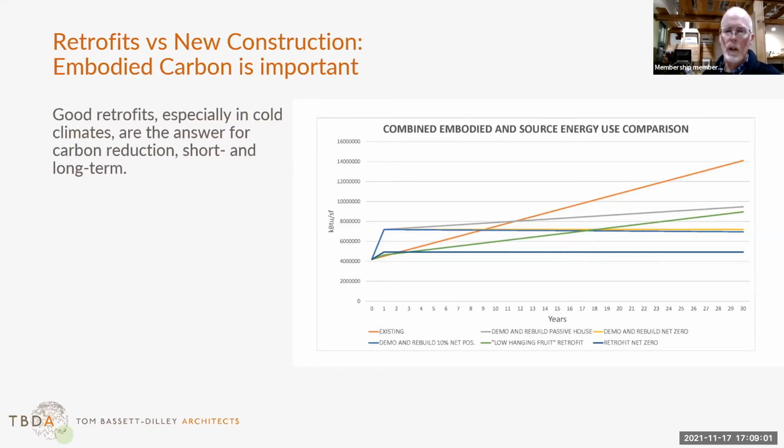So if you just did low-hanging fruit, just minor stuff, some air sealing, a little bit of insulation, you're talking about a 16-year energy payback. It's not a money payback, it's an energy payback. And so it's really hard to defend the idea of tearing down a building which is structurally sound if you can retrofit it. And so the blue line towards the bottom is what we're trying to do on this building, which is retrofit it to net zero.